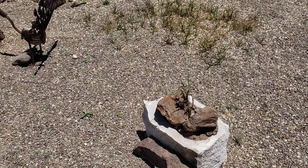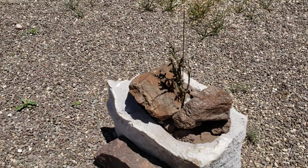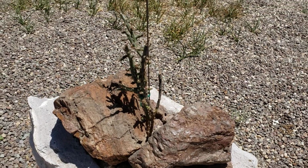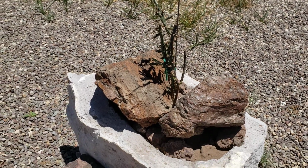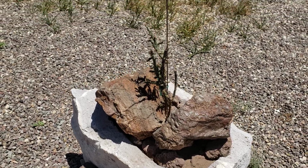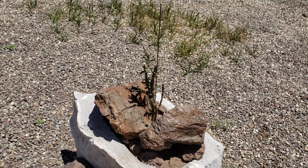This little plant here is a candle cholla. I start these from seed, and I have this one planted in an artificial tinaja. A tinaja is a natural depression in the rock. They'll get to be about 4 feet in height.